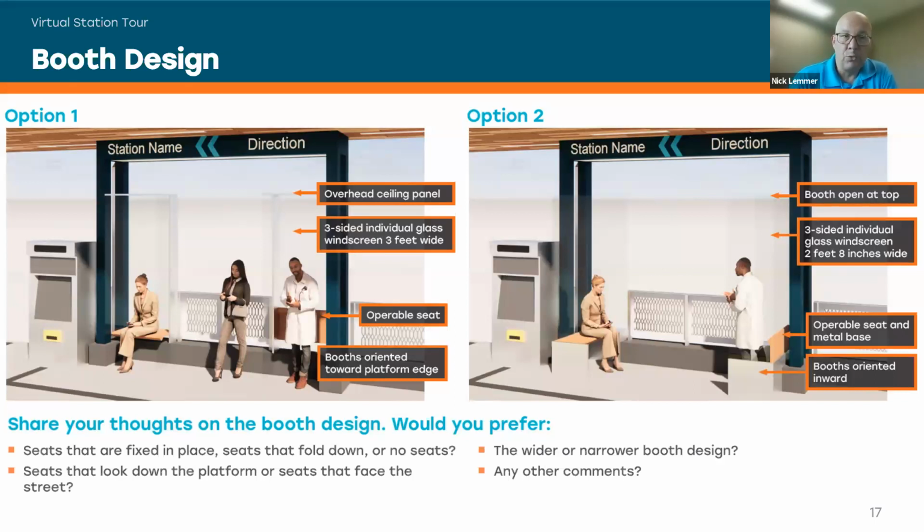So you'll see option 1, it's more of a forward-facing booth, if you will. It will have an overhead panel to trap the heat on those colder days, but high visibility glass on 3 sides to protect you from the wind. And an optional seat that can fold down when needed, or for standing. When that seat's folded up, it also allows persons who use mobility devices to sort of back into that waiting area without any trouble. Option 1, to distinguish it from option 2, is oriented towards the platform edge, in other words, facing forward. So this is one thing our co-designers took a look at.